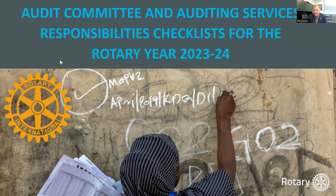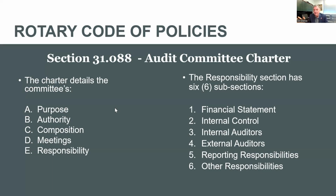Bill? Great. Well, the first part of this presentation focuses on the committee's responsibilities, which are detailed in the audit committee charter and the code of policies. This is the 7th year that we are presenting this checklist. It is, in fact, a summary of how our committee has met its responsibilities during the past Rotary year, and also kind of a preview of the activities we'll be conducting this current Rotary year.